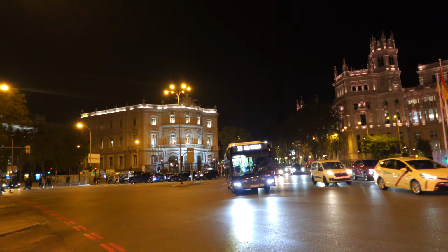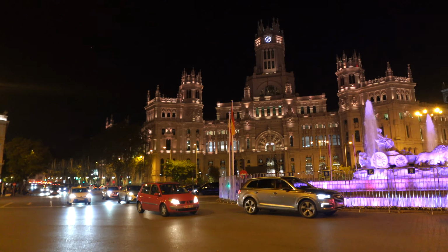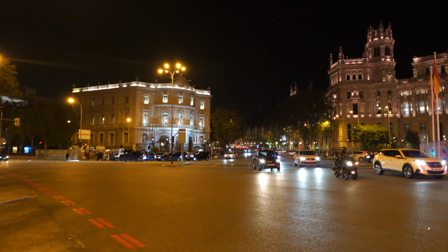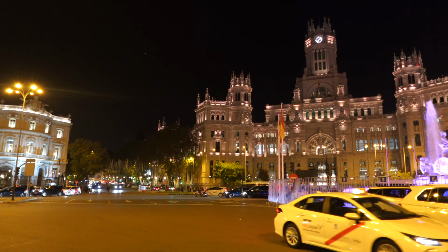that are moving around in front of the Cibeles building. This is the Cibeles building. So that is the Casa de America building. It's beautiful. And this one is a road going to Parque de Retiro, or the Retiro Park.